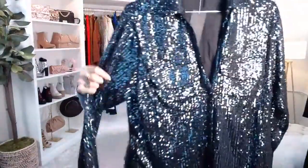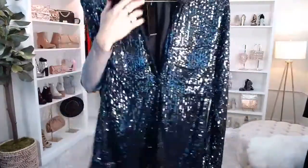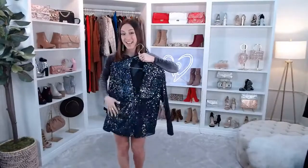This has long peasant sleeves, a collared neckline, and the front pocket. So this definitely looks like that tunic that I just showed. This is called the Glitzy Moment Sequin Knit Jacket. It has a sequin knit lined fabric. It's super soft inside, very smooth, with minimal stretch. And I always say this, our sequins don't snag at all.